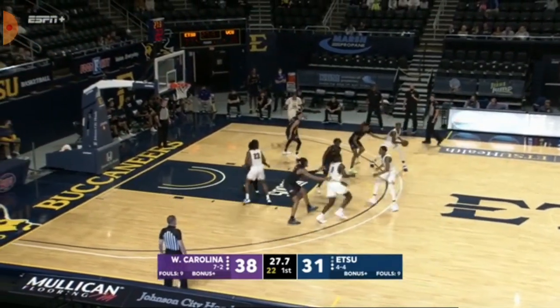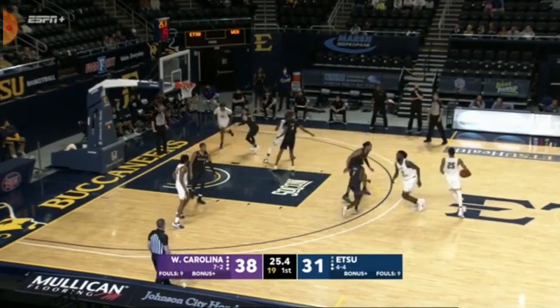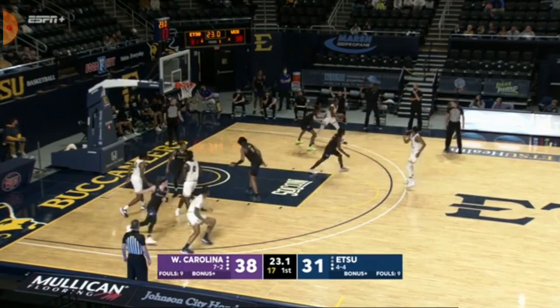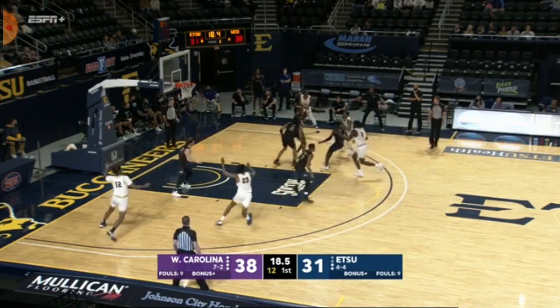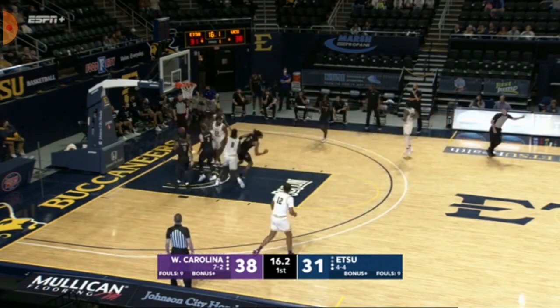6-second difference, shot and game clock. Ty Brewer to his brother Ladarius. Monsanto flashed in the paint. Mid-range jumper. Brewer smooth on.